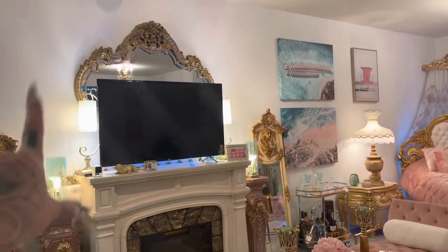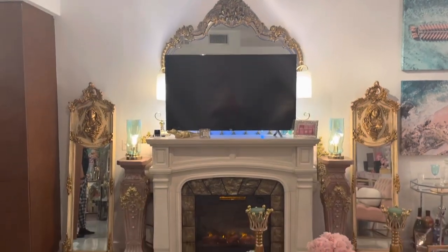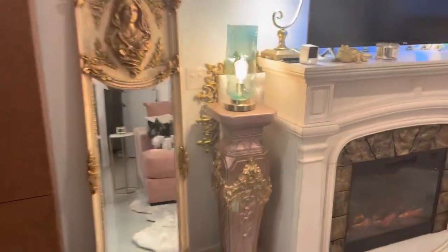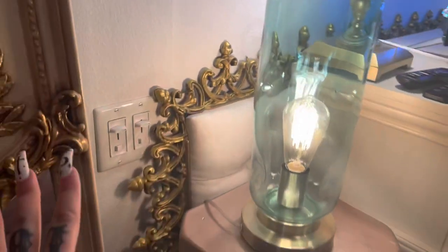And then we're gonna get an 85-inch television. And it's gonna go from here all the way to here. It's gonna be a massive, massive television. It's gonna look so amazing, like a movie theater. And then I'm gonna sell this mirror. So I'm getting rid of the mirror. I'm also going to be getting rid of this headboard that's hiding back here. It's just stored back here for now because I have nowhere to put it. It used to be on my old bed and now I'm just gonna have to sell it.